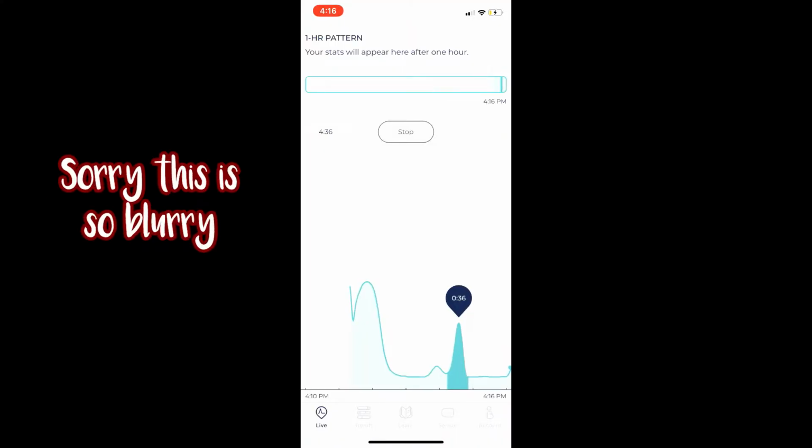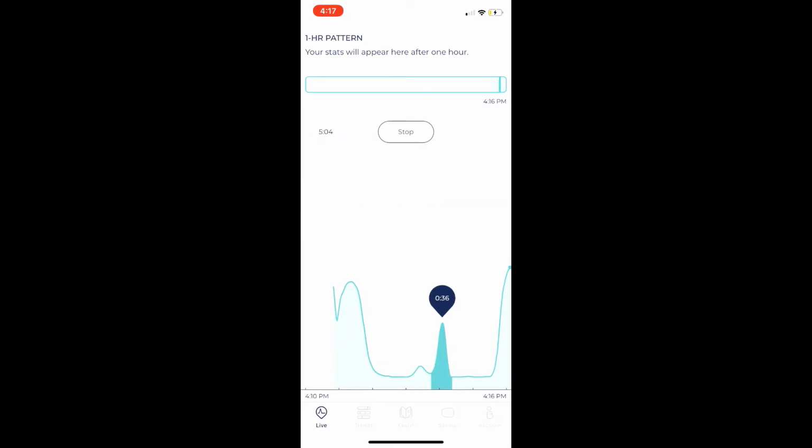Okay, so here is the Bloom Life app. And as you can see, I've been wearing it for a few minutes now, and you can see where I had a contraction, and it looks like I'm having a contraction again right now as we speak, which is funny because I can't feel it at all. So if you look at the top of the screen, it shows your hour-long pattern. So once you have it on for an hour, it will show the pattern there. You can see in the dark teal is where your contractions are, and the rest is just like active, while it's monitoring you.